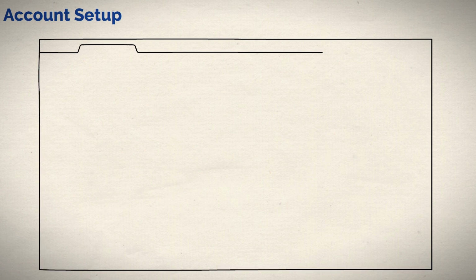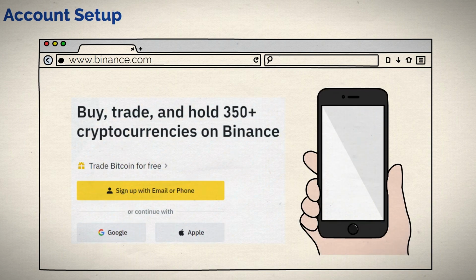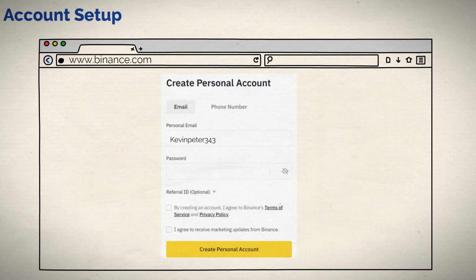Step 2. Getting through basic account setup. The first thing to do is to go to the Binance website, www.binance.com. Alternatively, you can simply download the app on your mobile device from your app store. Simply click on Sign Up with Email or Phone on the website. Your browser will take you to a page that requires you to enter your email address and create a strong password. After accepting the terms of service, click Create Personal Account.